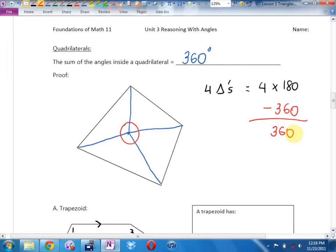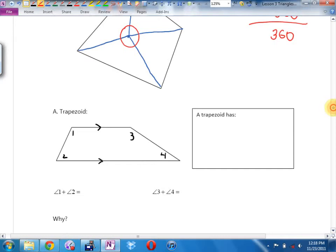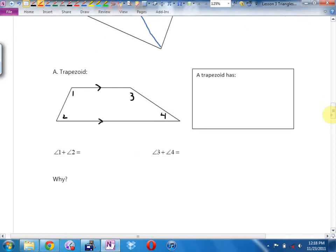Four-sided shapes. First one is a trapezoid. What's a trapezoid? A trapezoid has 2 parallel sides. Cole, what's my abbreviation for parallel? How about 2 parallel lines? Okay. Feel free to use that, because spelling parallel, you always get the number of L's and R's wrong anyways. A trapezoid has, actually, it's at least 2 parallel sides. This is a trapezoid here. Okay?